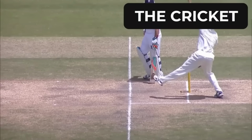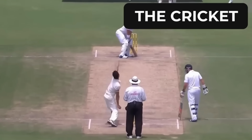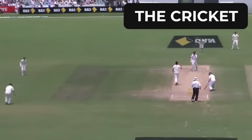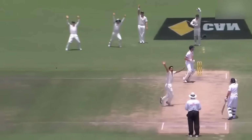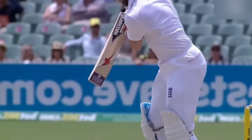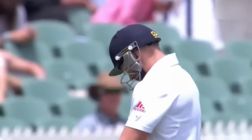Cricket is a religion in many countries. India, Pakistan, Australia, England, and millions of fans. It's estimated to have billions of followers worldwide. It might go unnoticed in some places, but on a global scale, it's huge.